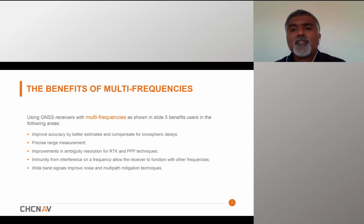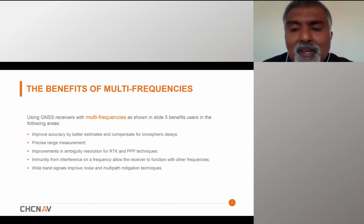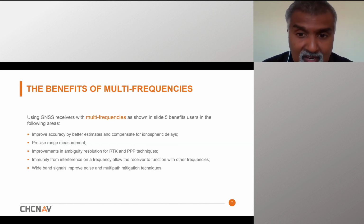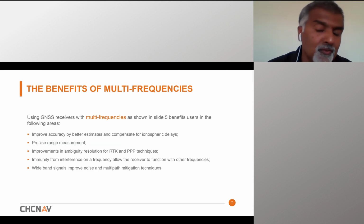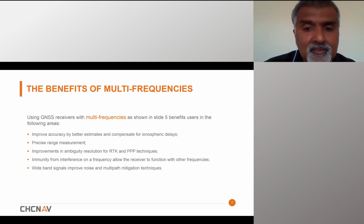Five benefits to users with the multi-frequency receiver: it improves accuracy by better estimates and compensation for ionospheric delays, which is really the biggest error in GPS or GNSS. Precise range measurements, and improved ambiguity resolution for RTK and precise point positioning techniques, which Dr. Xu will go into in a little more detail.